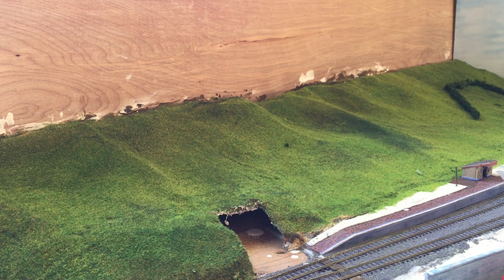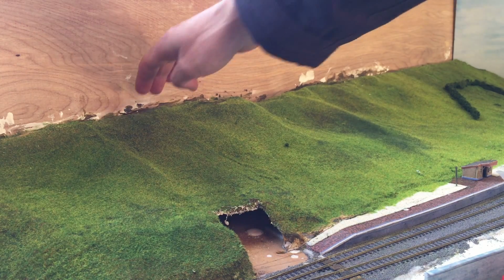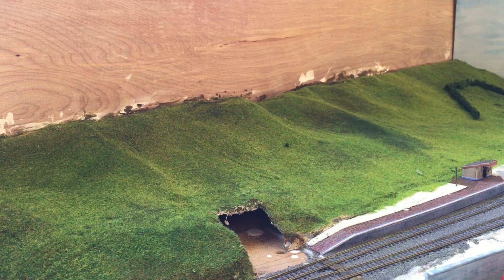So yeah, very difficult to add the background in after you've got the scenery there, which, to be fair, I knew it was going to be tricky, but there's also the scaling problems as well. So yeah, not the best note to end the video on, but there we go, another challenge to overcome.